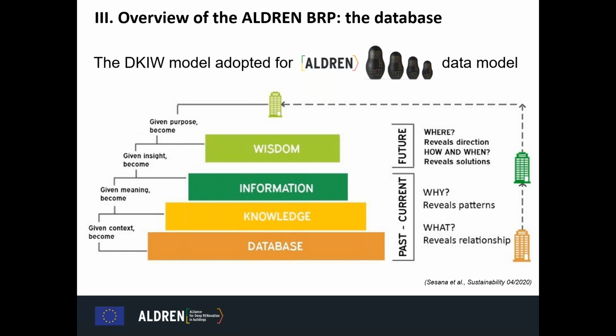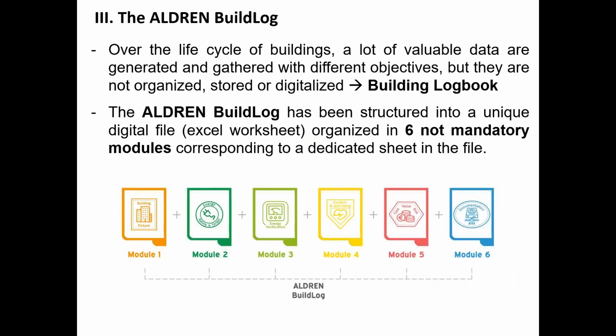Across Europe, there are many different ongoing initiatives, and so we decided to create a unique database where we collect our knowledge. And as you can see from this pyramid, we start to narrow down and focus on the real data that we need, increasing the knowledge of our building. And we try to create a building logbook that summarizes all the information collected and needed in a unique place, because the objective is to not lose knowledge and to facilitate, as I said before, even the communication between stakeholders.